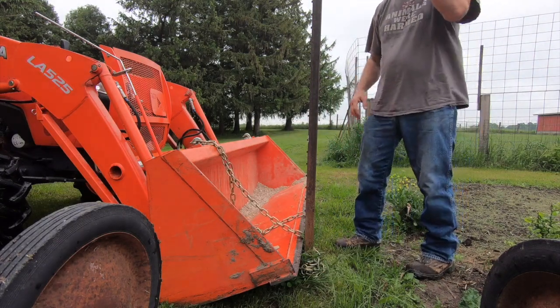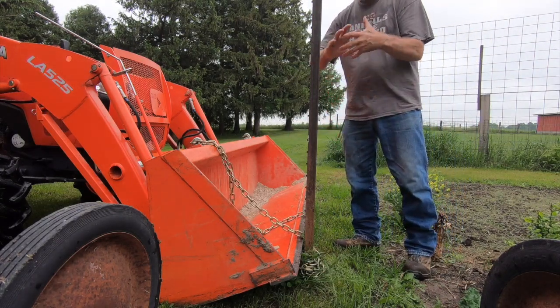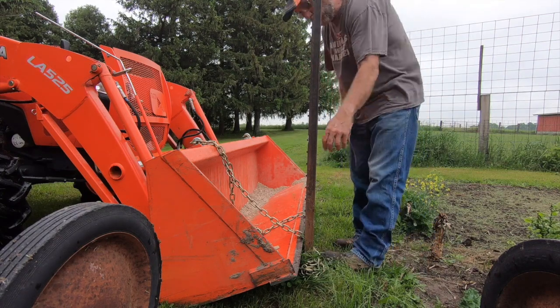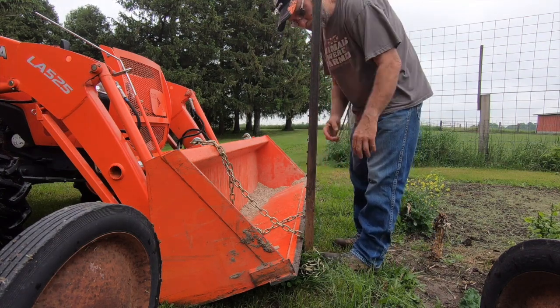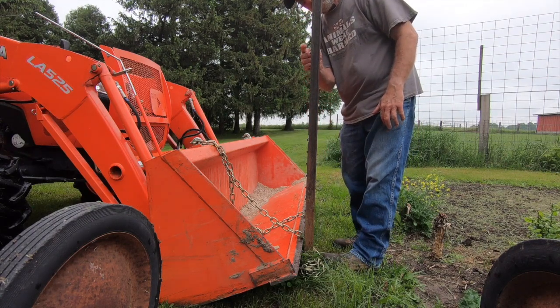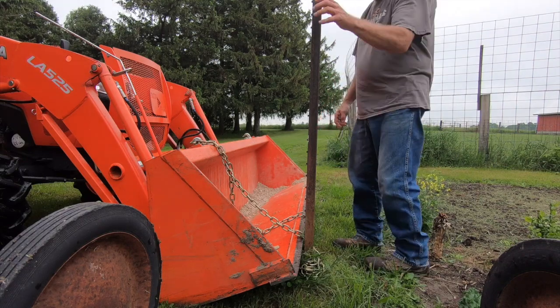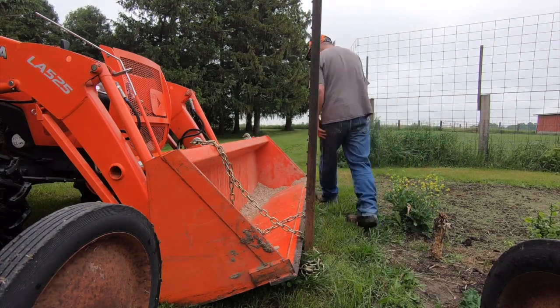The reason I do that is so that as it pulls, the chain binds and bites on itself. And since I'm hooking to the back of the post, there's none of these little lugs, studs, whatever you want to call them, on the front of the post to bite into. So that's going to be the bucket's purpose.